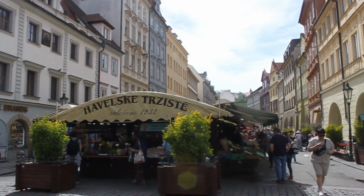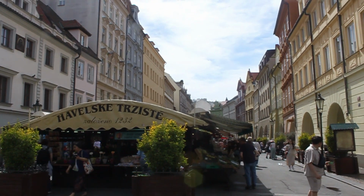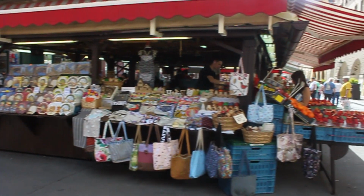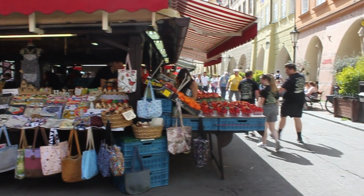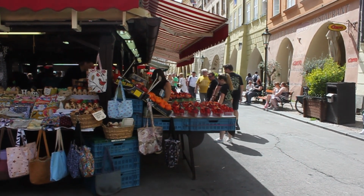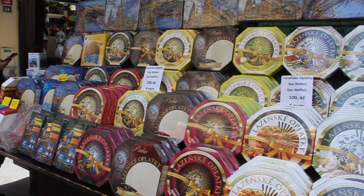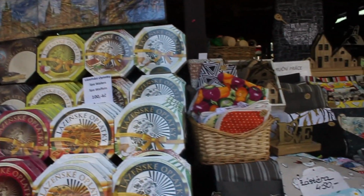Before we move on to the Twisting Tower, I just want to very quickly show you Havel's Market. Now, I'd highly recommend visiting this area if you're a tourist in the city, well, anybody visiting the city really. It's great because it provides some great souvenirs for you to take home, which are more local, I guess, to Prague.